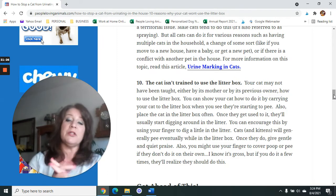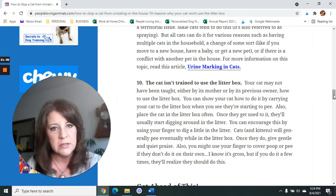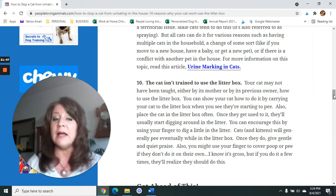The last one, number 10, is the cat just simply isn't trained to use the litter box. Now, your cat may not have been taught either by its mother or by its previous owner how to use the litter box. You can show your cat how to do it by carrying your cat to the litter box when you see they're starting to pee. You see them starting to pee, pick them up, set them in the litter box. Also, place the cat in the litter box often.